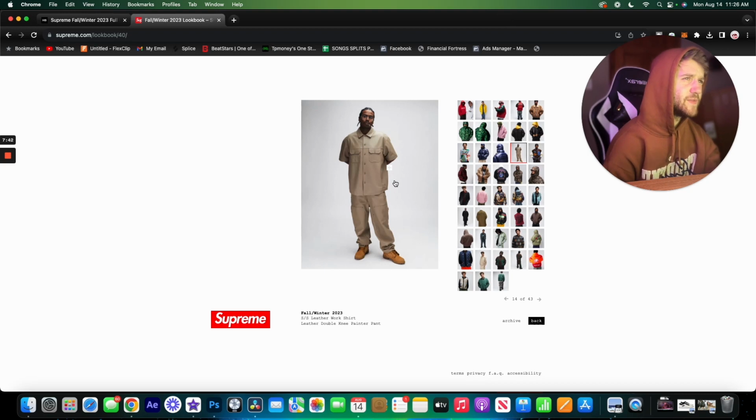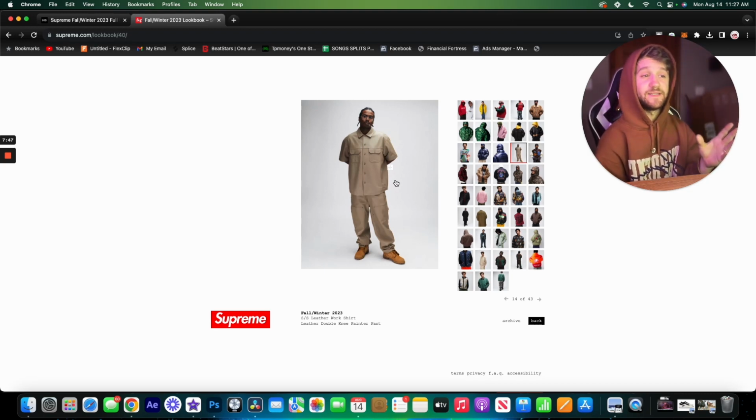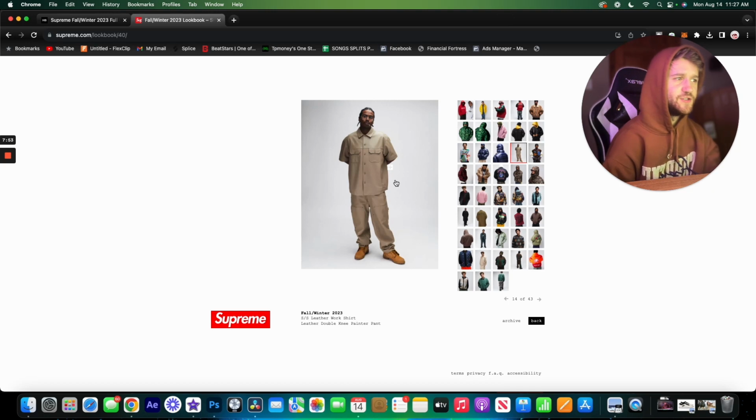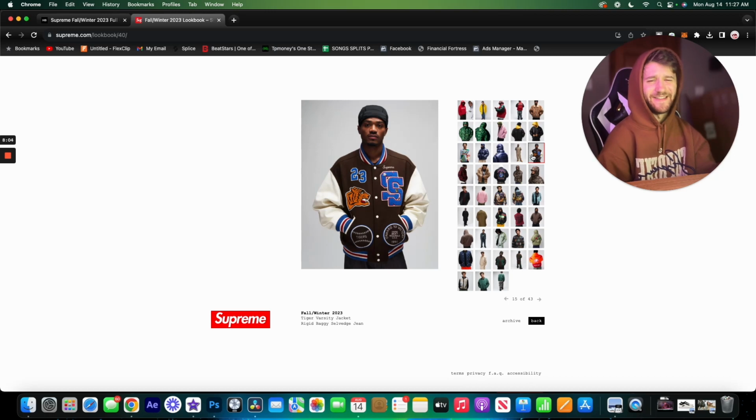I do think, I don't know, it's gonna be super expensive. I couldn't tell it was leather at first, so I feel like that's kind of an issue, but shout out to them for having the balls to do this. I've never seen double knee painter pants that are leather, and I don't think I've ever seen a leather work shirt, so I appreciate the creativity there.